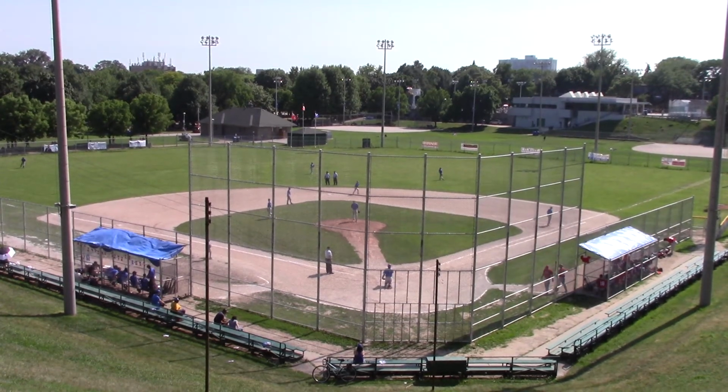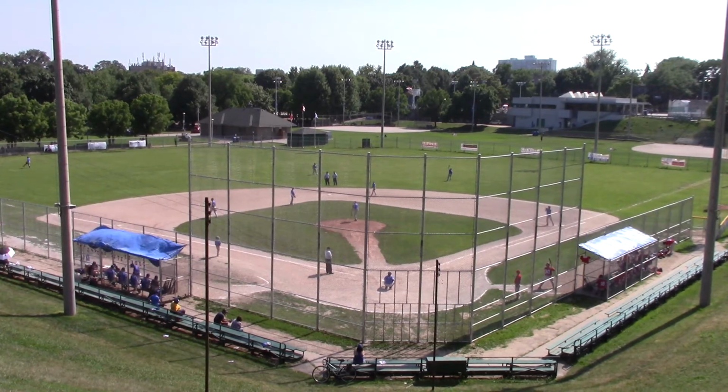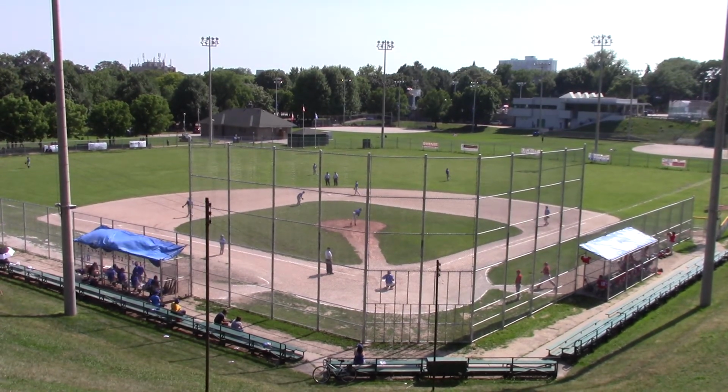Through 8 innings, the Toronto Maple Leafs have 13 runs on 9 hits and no errors. The Hamilton Cardinals, 1 run on 5 hits and 1 error.